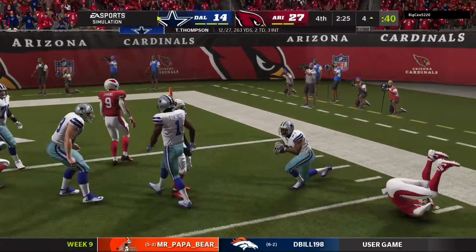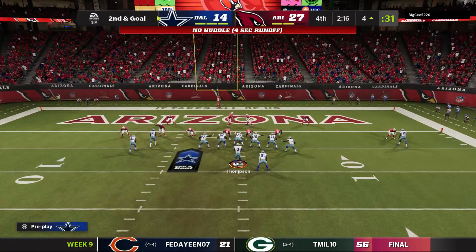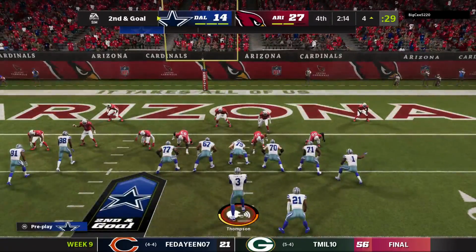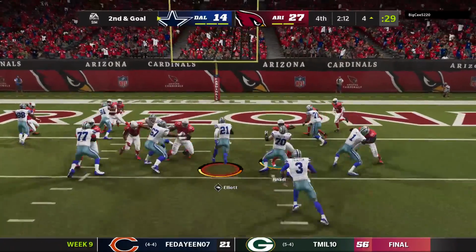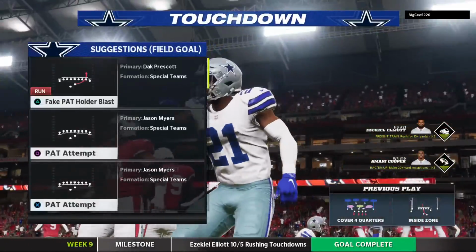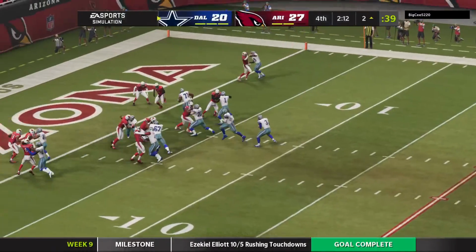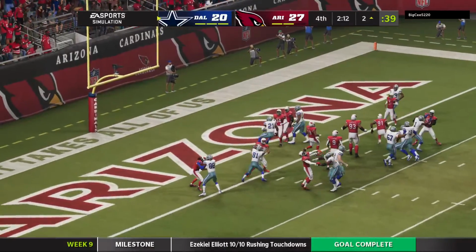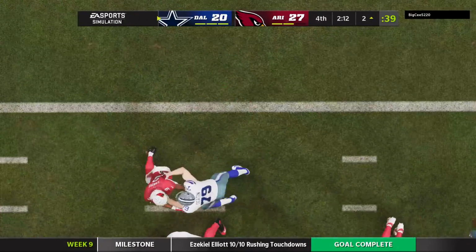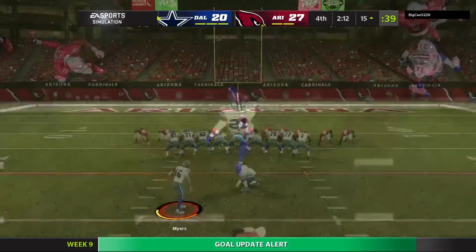And the hole closes quickly here. He can fight only to about the 4. They've been in the red zone 3 times in this game and have not scored a single point. Can they break through here? And he'll take it into the end zone for a Cowboy touchdown. Ezekiel Elliott hitting double digits with his 10th touchdown of the season. And the Cowboys have made it a 1-score game again here in the 4th.